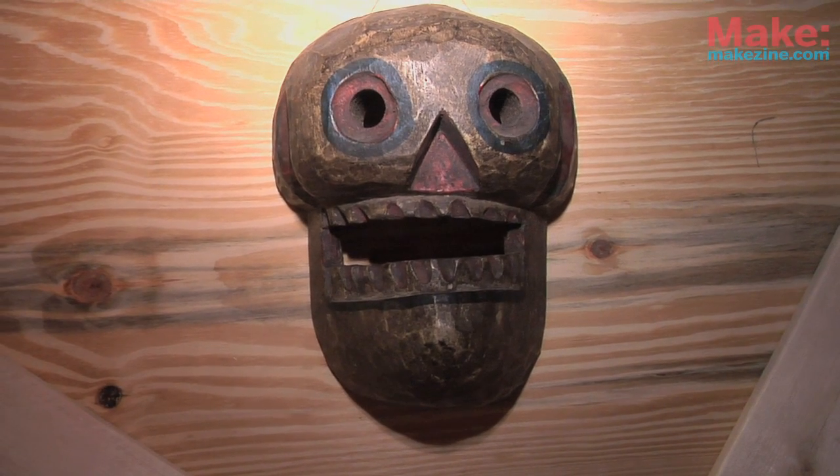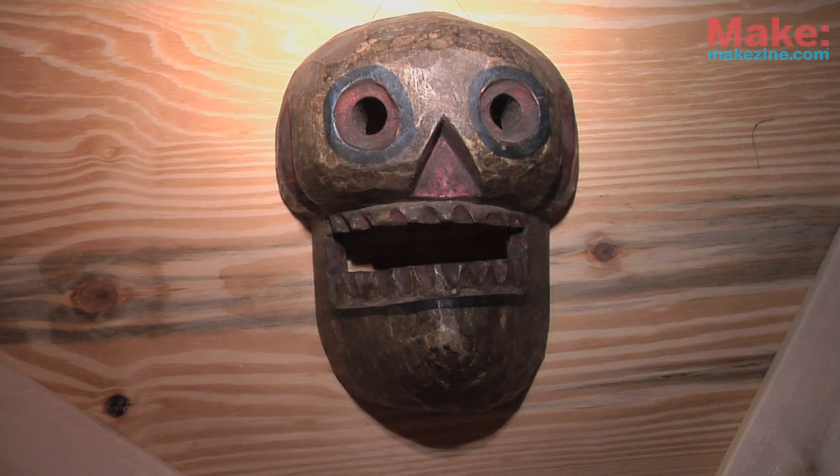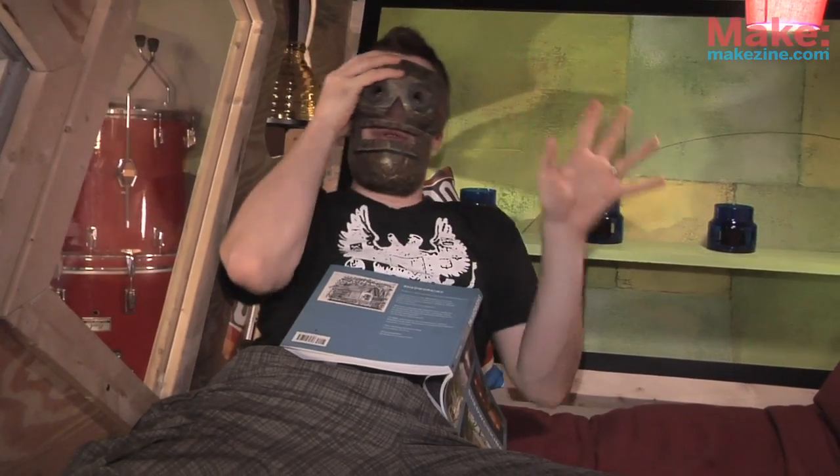Speaking of weird, it's actually an authentic Dance of the Dead mask. Mugadum, jigadum, mugadum, goodum. Indeed, cover your heart!